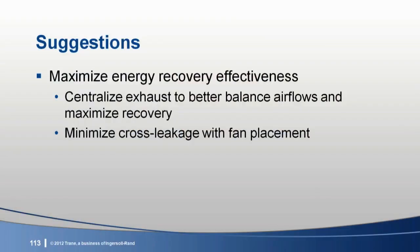Next, to maximize energy recovery and minimize the size and cost of the heat exchanger needed to meet codes, design the system to bring back as much exhaust air as economically possible. Ronnie, talk us through how you and your team have addressed this by bringing back toilet exhaust also.